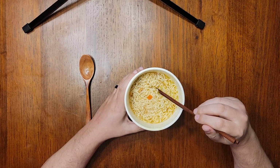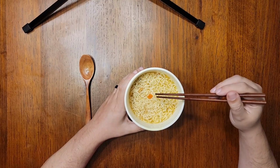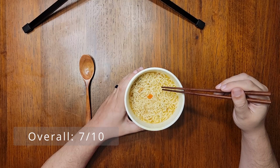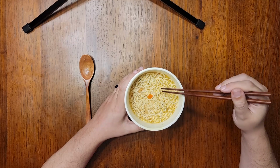I would absolutely buy other JML products in the future. And in that regard, we're off to a good start with me liking this company. So I'm going to give this a 7 out of 10 overall. And if you're any kind of fan of chicken and mushrooms, I think you'll be pleased with this flavor.